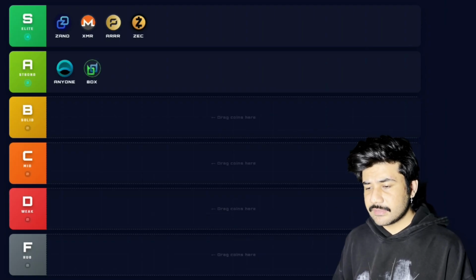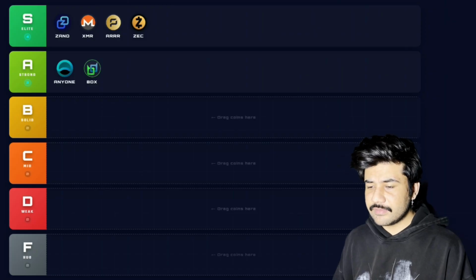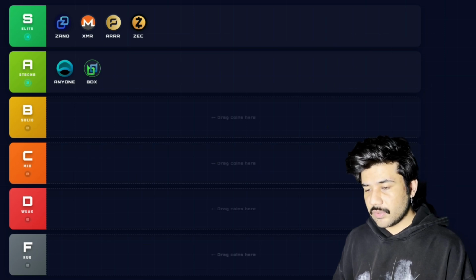Next up, we've got BDX. Beldex does not get headlines, it gets used. Mandatory mixing, encrypted messaging, private staking. It's becoming a privacy payments layer. It's steady, consistent, and underrated because I don't think most people know about it.